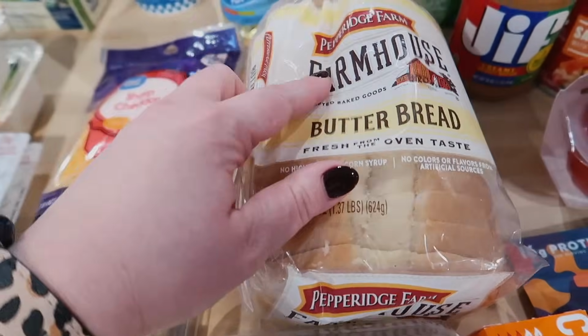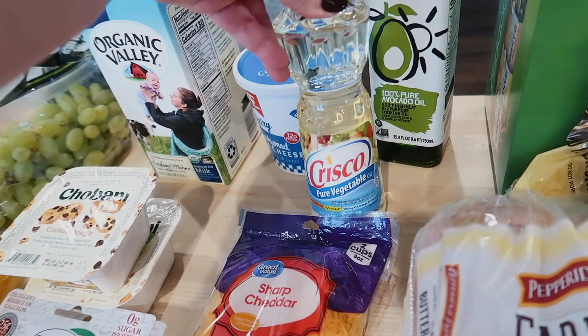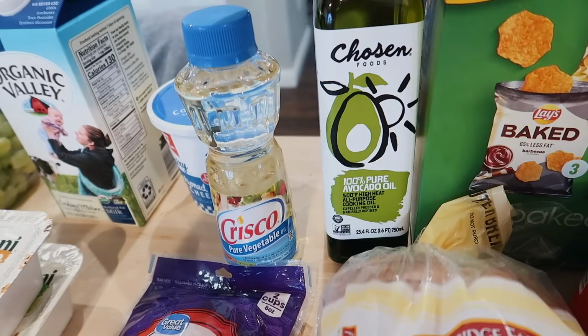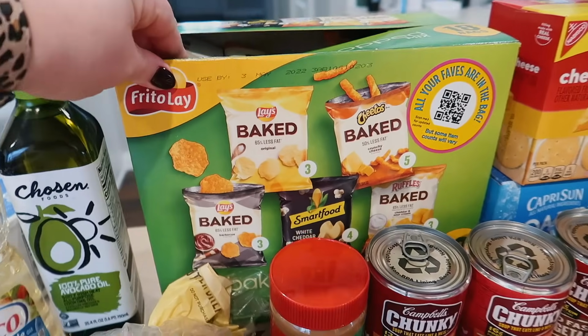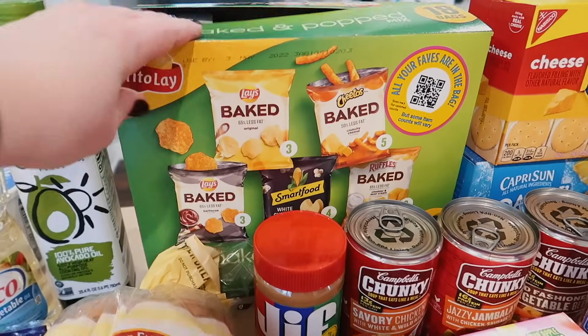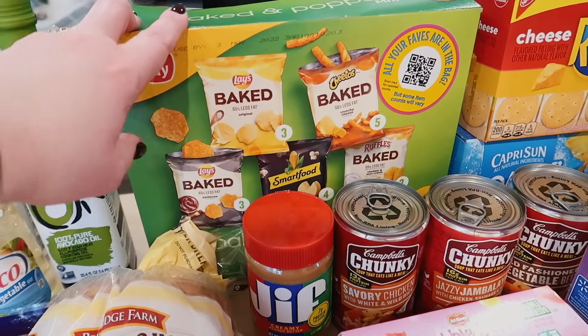I got some bread, some vegetable oil. We were all out of that. Really, the only thing I use vegetable oil for is baking, like when a recipe calls for it, so I don't necessarily need to keep that much on hand. I got some avocado oil because I was all out. And then Kira asked for some chips, so I just got this box of baked chips. This one has Lay's and Cheetos and Ruffles and the Smartfood white cheddar popcorn.